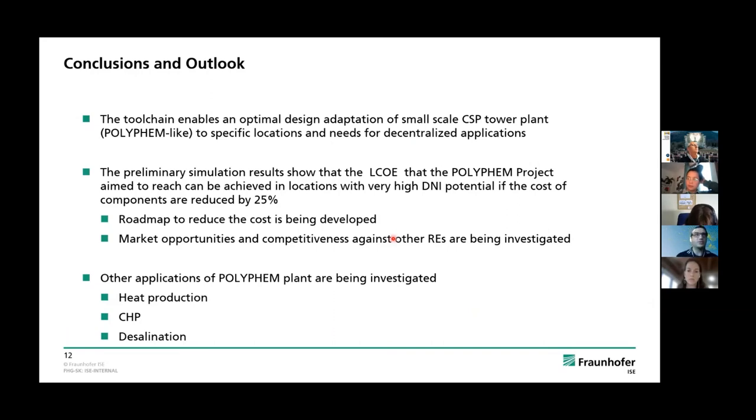So that brings me to my last slide. The tool chain now enables us to optimally design a system for specific locations and the specific needs of that location in terms of demand profile. The preliminary simulation results showed that the LCOE of the POLYPHEM project, the LCOE that was aimed at the beginning of the project, can actually be achieved for good locations, but we still need to work on reducing the cost.